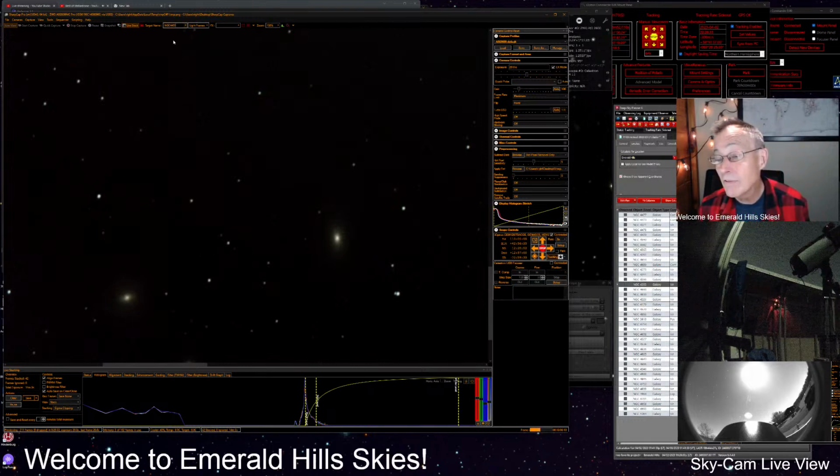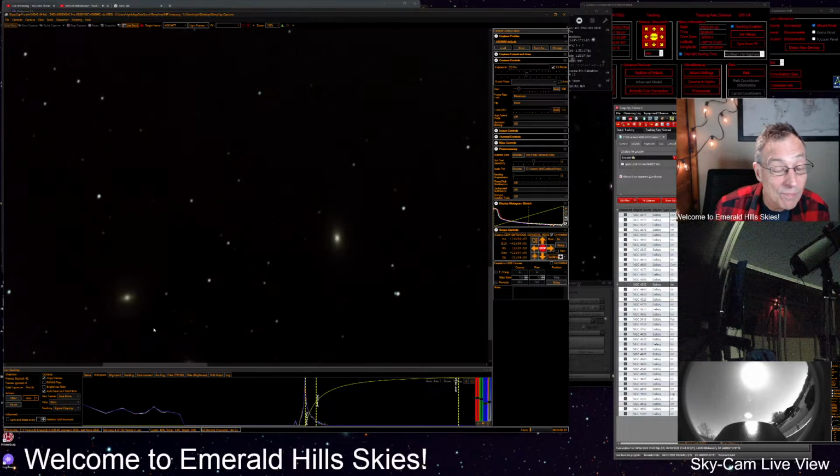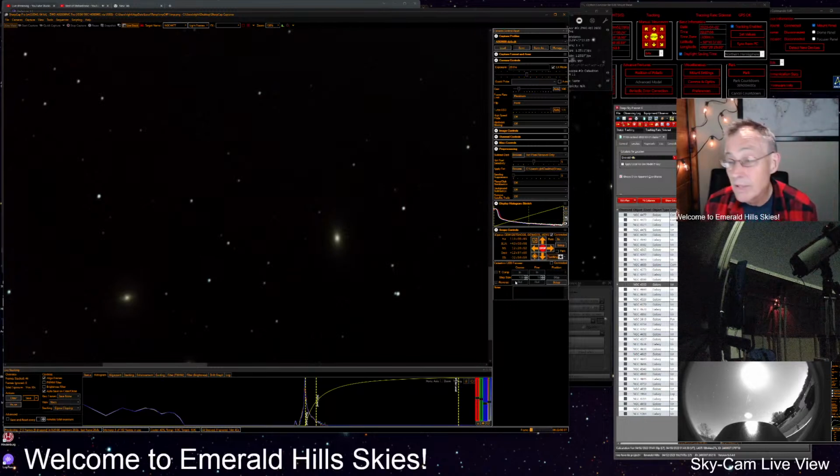And this object is 4477. So I'm going to change the name up there. And SharpCap, which is the imaging program we're using. I don't see a lot there, but we'll see what Omira says. Basically just a bright core that's surrounded by a mottled and slightly irregular envelope. Not a lot that he says there.